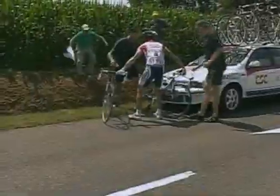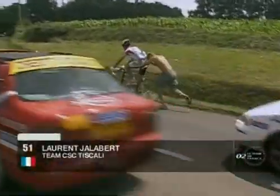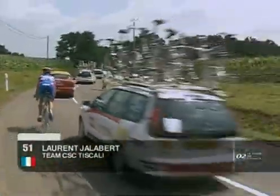On the rest day, the great Laurent Jalabert had announced that he was quitting at the end of the season. For the second stage running, his bike decided to take early retirement. In fact, he got through 3 by the end of the stage. And it was a blisteringly fast stage, which was surprising for the day before the Pyrenees.